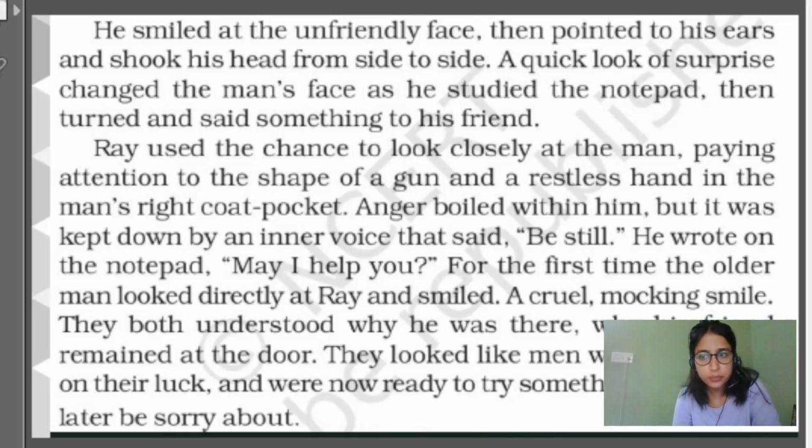A quick look of surprise changed the man's face as he studied the notepad. So the man who was unfriendly, the alleged shopper, had a surprised look on his face as he studied the notepad, then turned and said something to his friend, who was still at the door of the shop. Ray used the chance to look closely at the man. Because the unfriendly man was not looking at Ray at this time, as he was talking to his friend who was still at the door.